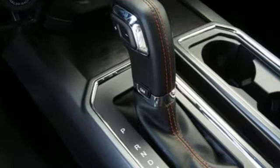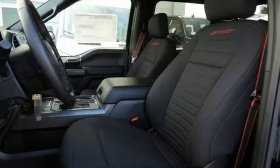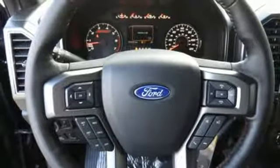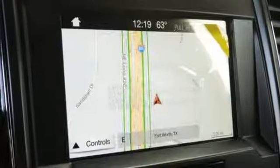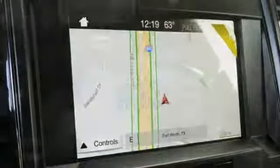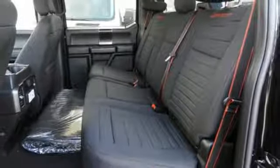Integrated navigation system with voice activation, power heated mirrors, manual tilting steering column, Wi-Fi hotspot, manual telescoping steering column, twin turbo V6 engine, trailer brake controller, electronic shift on the fly, and automatic transmission.